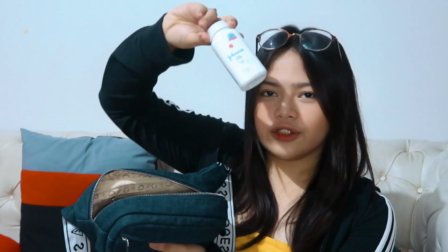So, ang next, ang pinaka-importante is wallet. Yun guys, yung wallet ko. This is from Bershka. Guys, matagal ko na rin wallet to. Ganda niya, and I love the color. So, ayun. I have my license. Kahit saan guys, kailangan dala-dala ko to. So, ayun. I have my Johnson's powder.